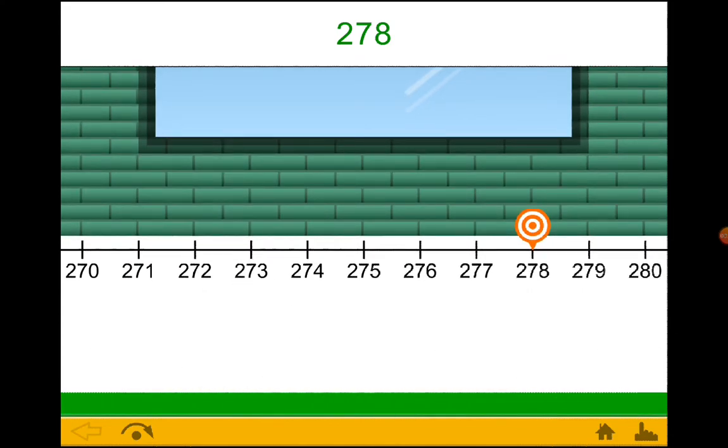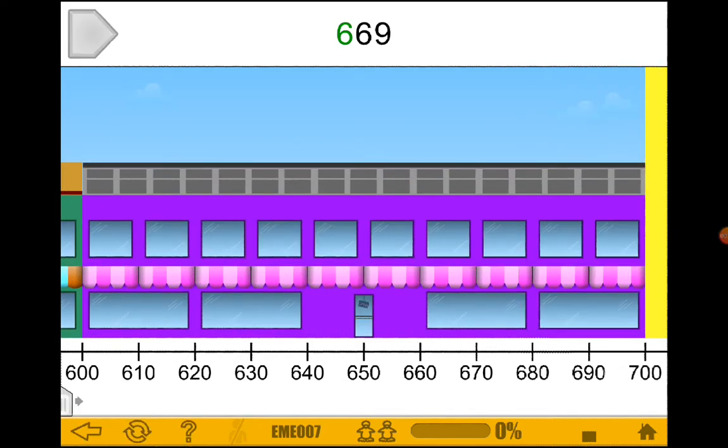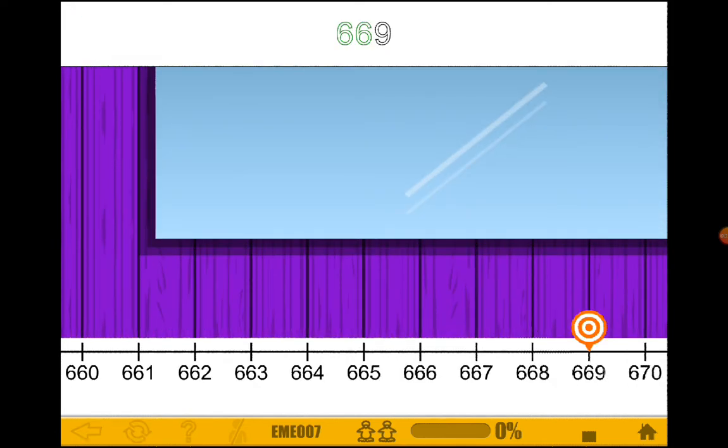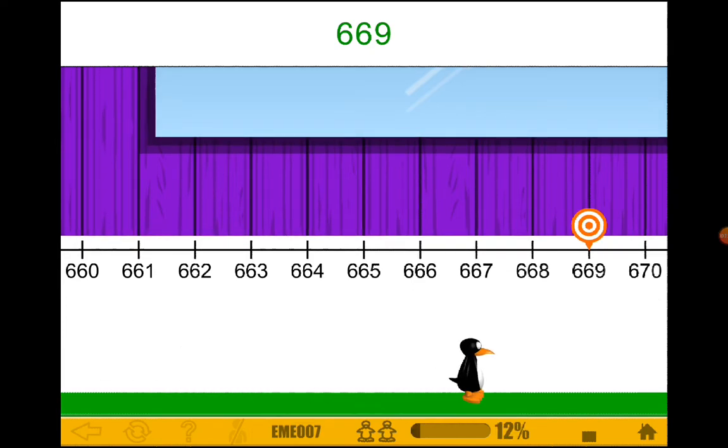Now, that's just a practice one. But now we have the real one. 669. Between 660 and 670. And 9, specifically. But you can also add points. So 12% now.